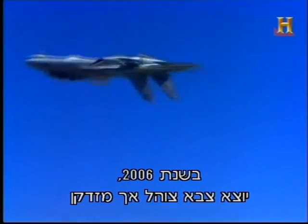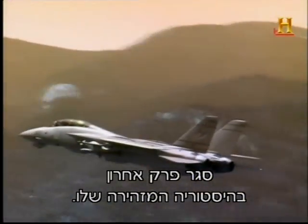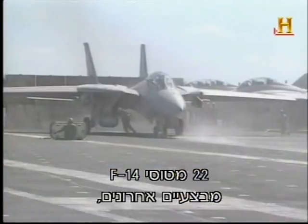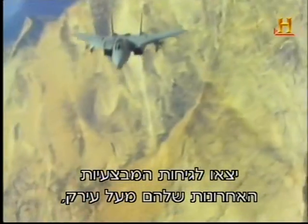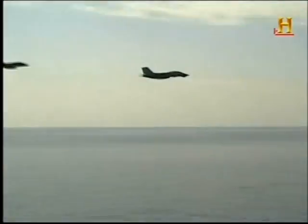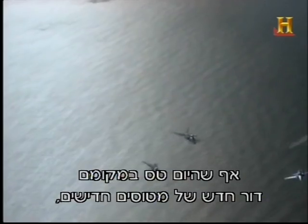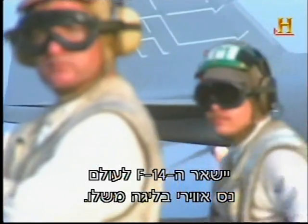In 2006, an exalted but aging veteran of the skies closed the final chapter in its illustrious history. The last 22 operational F-14 Tomcats, based aboard the USS Roosevelt in the Persian Gulf, flew their final combat sorties over Iraq before being retired from active duty. Although a new generation of state-of-the-art aircraft now flies in its place, the F-14 will always endure as an aerial marvel in a league of its own.